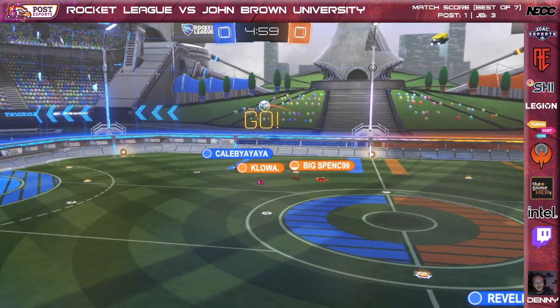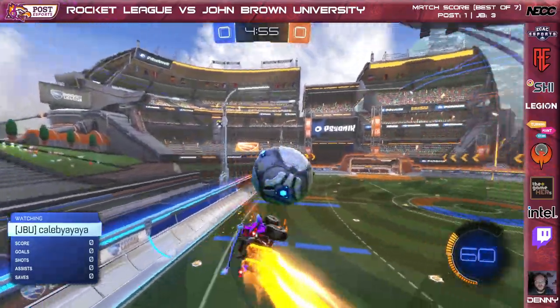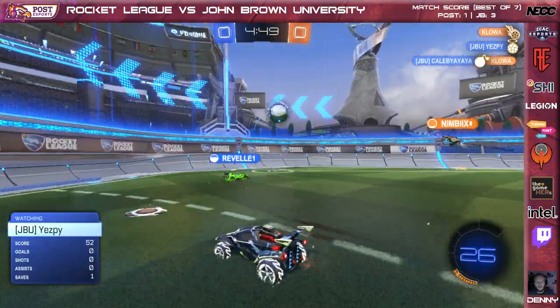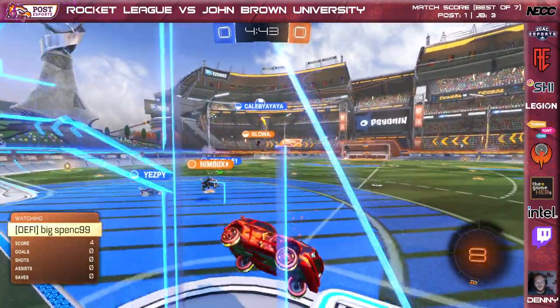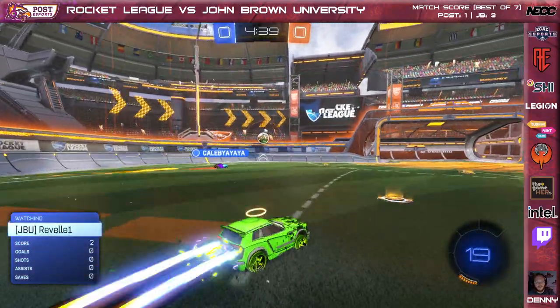Loa and Ravel on the kickoff here to open up Game 5. Spencer. Caleb. Back to klowa. Ooh, Jespi just nicking it with his front bumper there. Wow, that was a nice pass, actually, from klowa. Spencer, I don't think expecting that angle. Uh-oh, Post got to hustle back now. Well, this will be an easy goal.